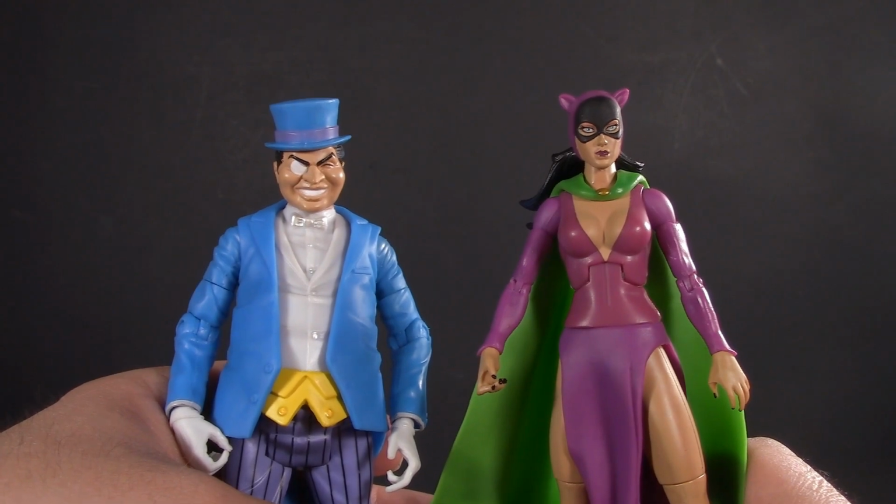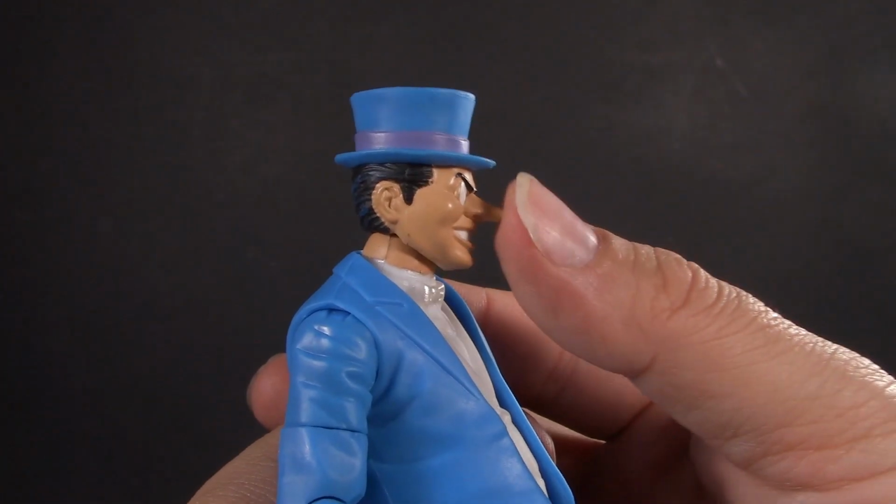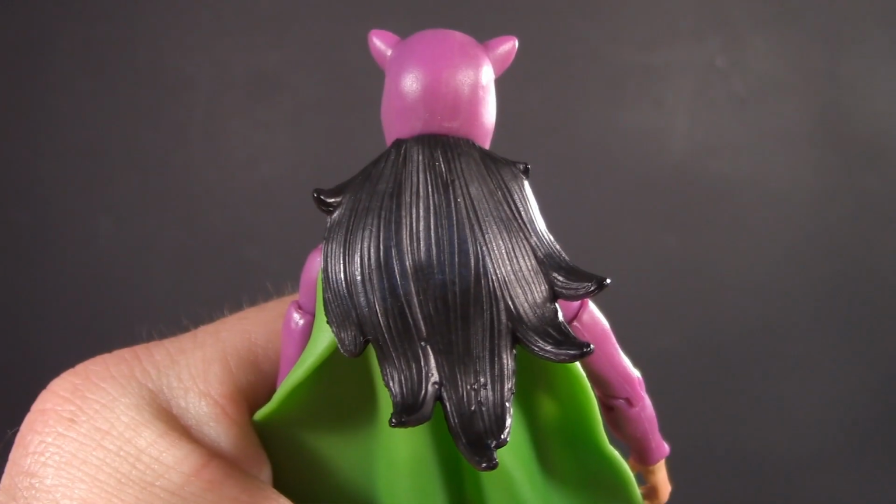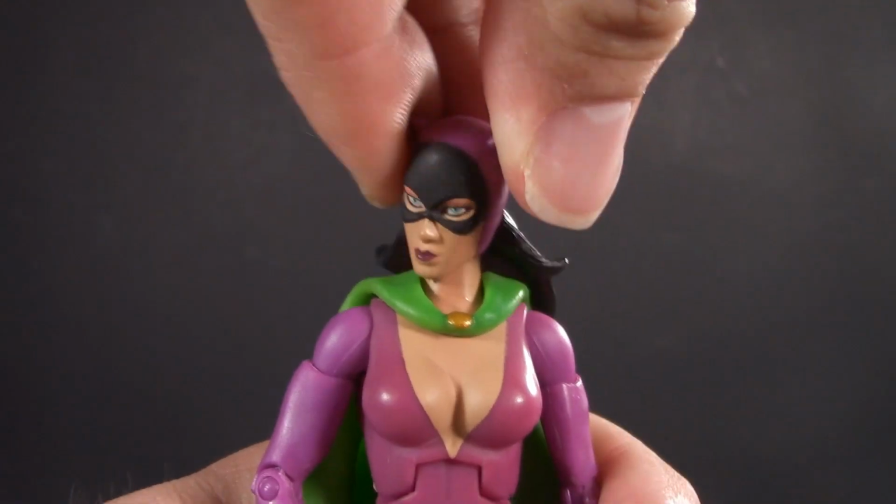Moving on to posability, and Penguin and Catwoman's heads are on ball joints. Penguin can turn his nose up this much and look down this much. Catwoman can also look down a bit, but thanks to this hair, don't expect her to look up. She can look side to side though.